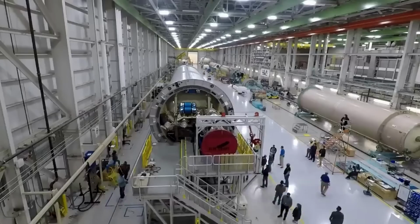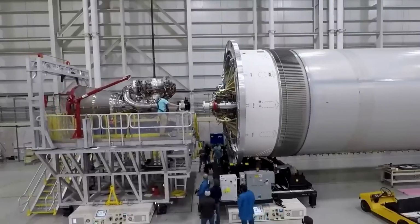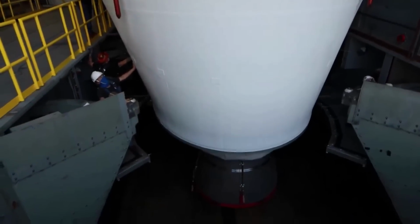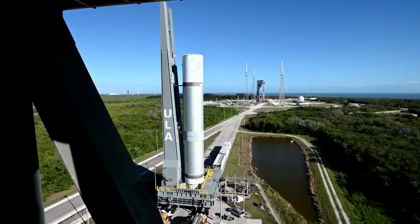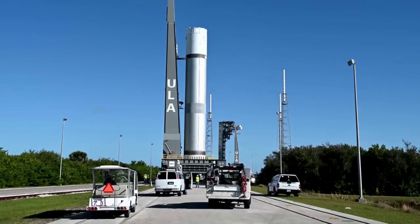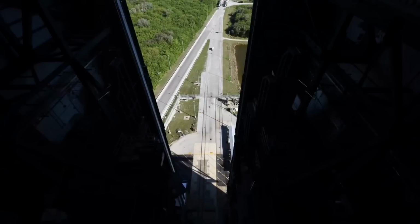With the engines successfully installed, any day now we should expect an update from the company regarding the rocket's move to the launch site. Once at the Cape, Vulcan will undergo a final series of tests to verify its readiness for flight, consisting of multiple tanking tests and a wet dress rehearsal, culminating in flight readiness firing in December, which will be the final step prior to launch. Following the successful final testing, Astrobotic and the other payloads will be installed on the launch vehicle.